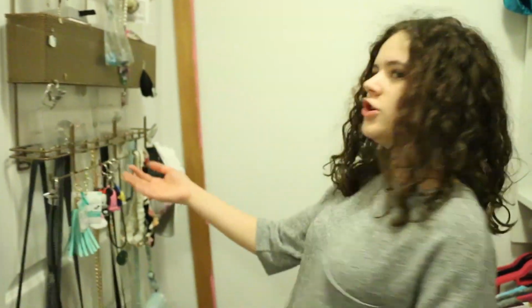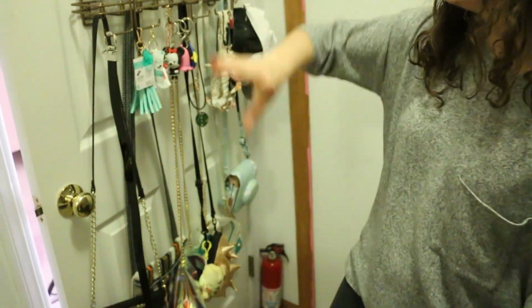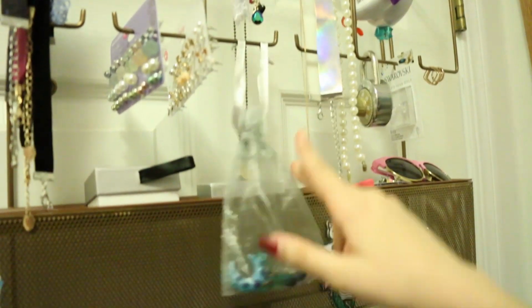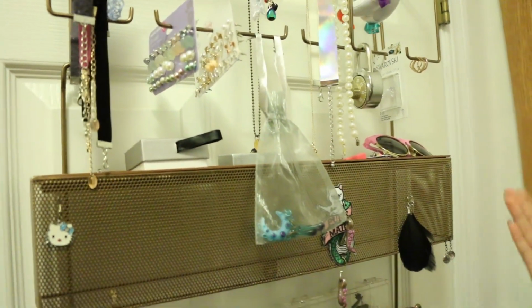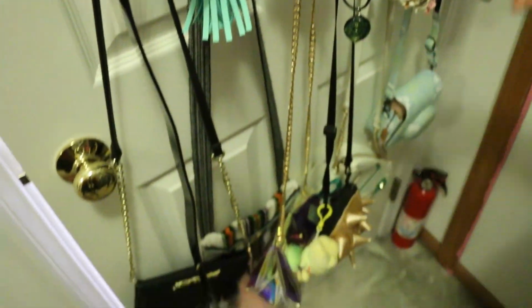Alright, the next thing is a hidden jewelry spot. So here's all of my jewelry. I have most of my earrings and chokers up here. I've also got some necklaces, mostly back there. And down here, I have bags, charms, and hats.